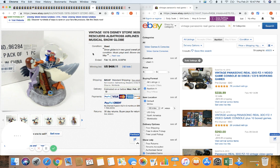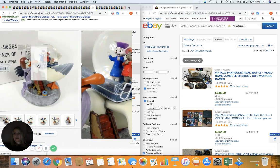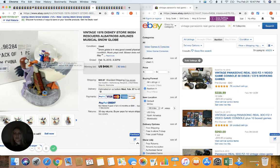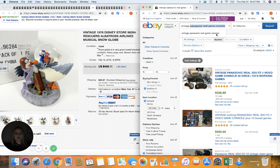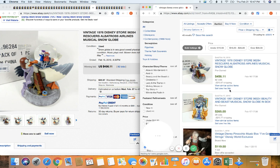Okay, so this is a vintage 1976 Disney Store snow globe. And I've heard about these. I've not found one yet, but I'm going to be looking. This sold for $456.11, 82 bids. Disney snow globe. So here's the one we're talking about.